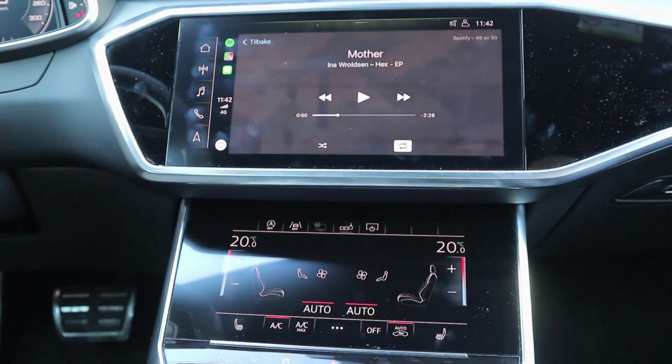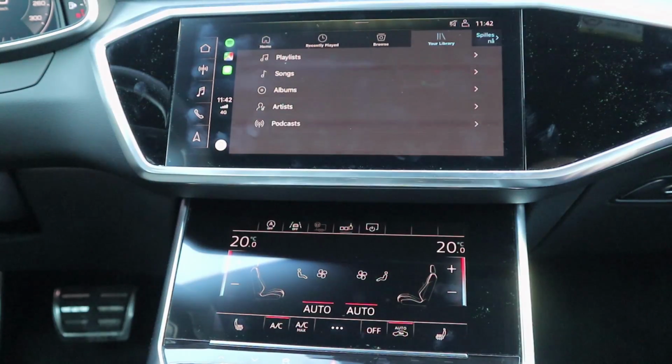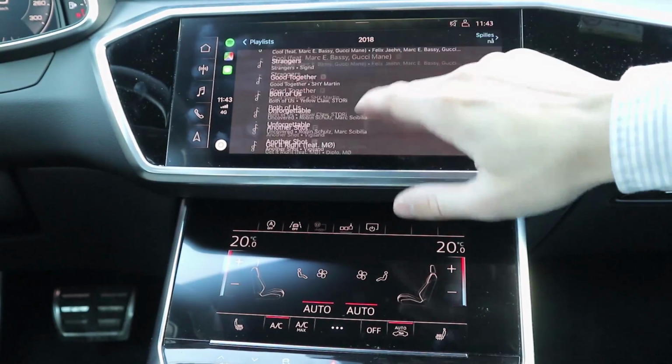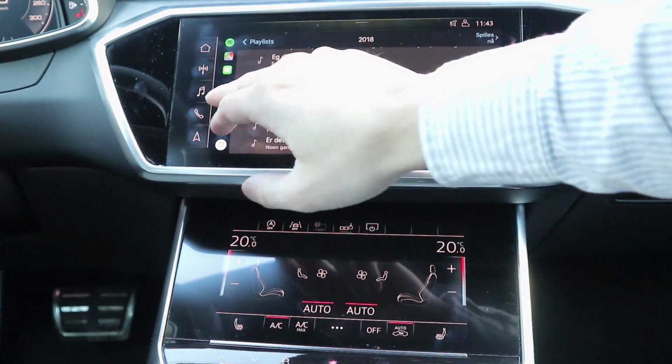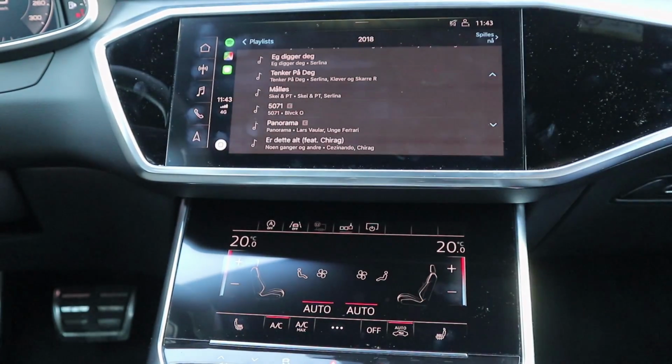And then you also have your Spotify app, which also works really nicely, works better than in my Volvo XC90. You have your playlists here. You can just easily scroll and then select a song. I'm not going to select anything because then we'll get a copyright strike on the channel. So that's what that looks like.